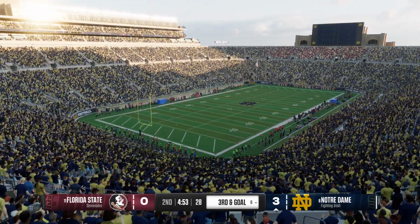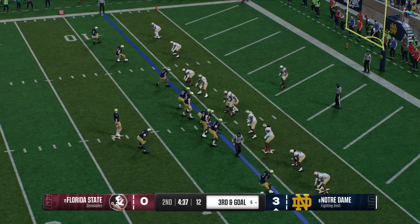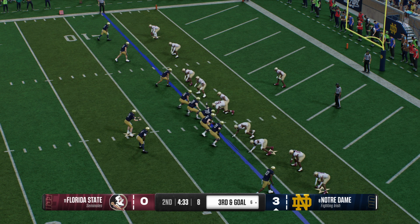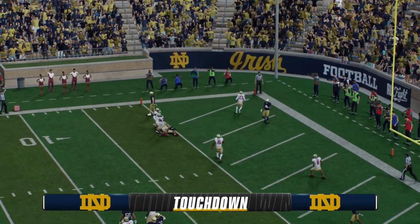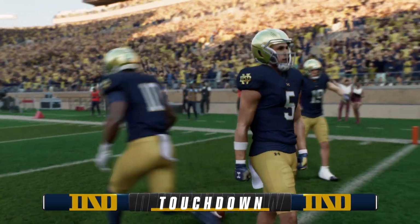I like maybe trying to get the quarterback outside on the perimeter and give him a run-pass option. I like that too. Getting the quarterback on the move. And here's the thing. If I get close and I get stopped, it's 4th down. 4th down means go for it. That's all that means now. Into the hallelujah land. Touchdown, Fighting Irish.